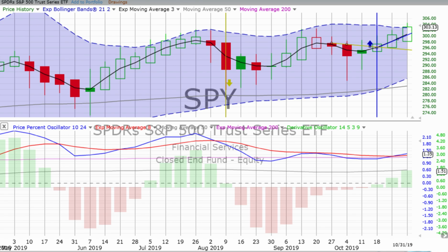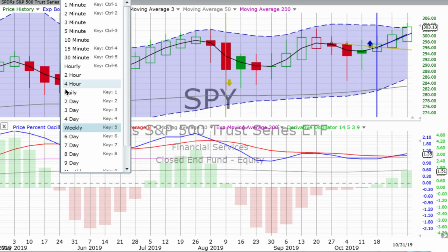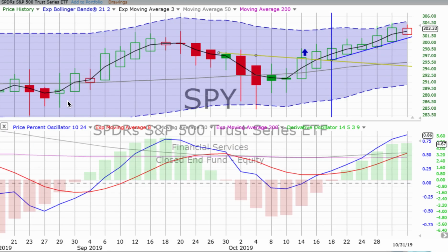Let's jump into these charts. First thing, S&P 500 down a little bit for the day, 0.27%. Everything else up. We see we're going into what appears to be the third week of up movement on the S&P 500. We haven't had a weekly vertical crossover yet. Looks like it's getting closer. We see the derivative oscillator gaining upward momentum. Price percent oscillators trying to pull away from the red signal line. Think we'll probably have one by the end of the week, but I'm not going to call it till it happens.